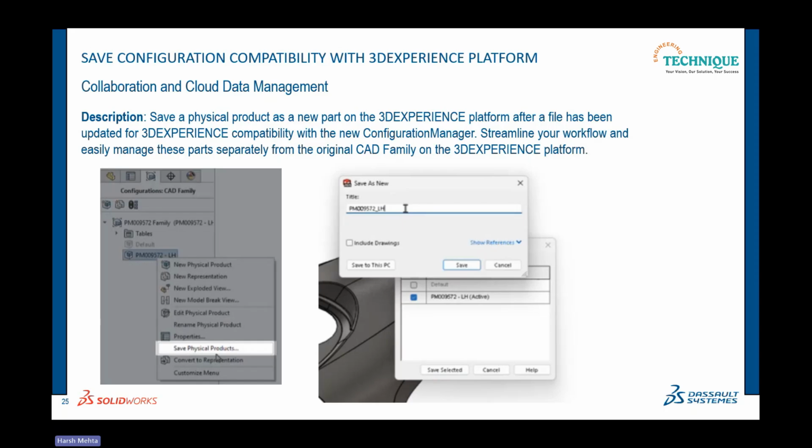So many times it happens that we are not able to create an individual part with the same name again. But if we want to save a part's configuration as a different physical product, we can directly save it from here. Now the option is there: save as new, associated with the original CAD family, and the part will be saved in a particular 3D Experience platform space.